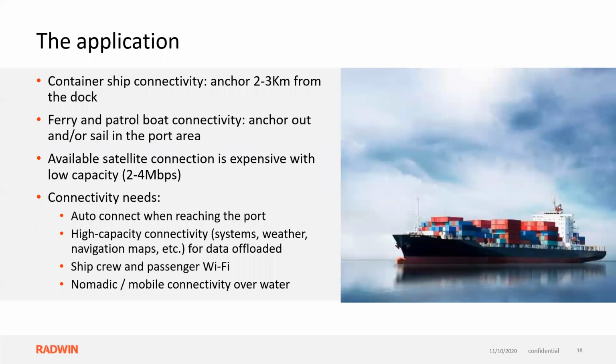While cruising, usually a satellite connectivity provides the crew with some wireless connectivity for the operational needs. As this type of connection is highly expensive, this usually does not serve the crew or passengers, or is offered at a high price and with low bandwidth, less than 5 megabit per second. Now, having said that, while docking or parking or waiting to dock, crew and passengers are looking to enhance their connectivity to allow both the operational data offload, but also their personal data offload or media download, as well as connecting with family and friends.